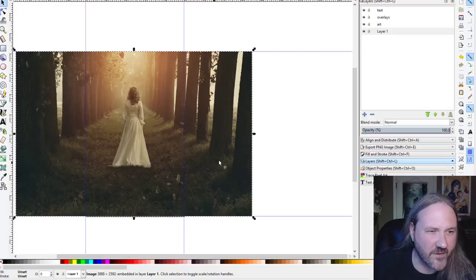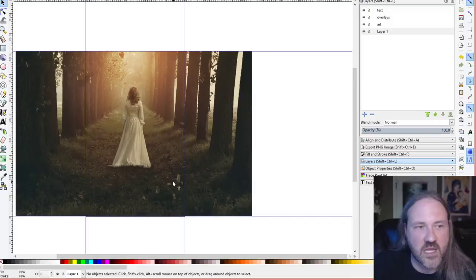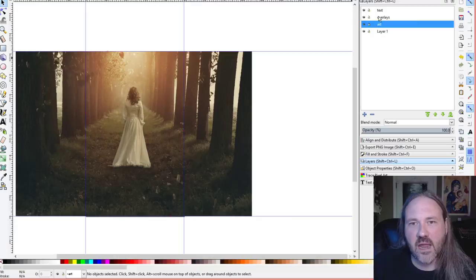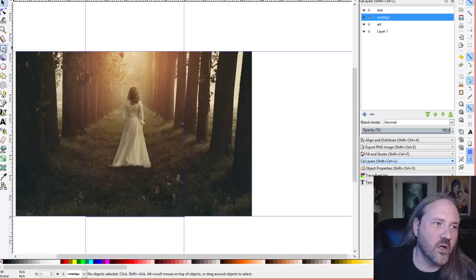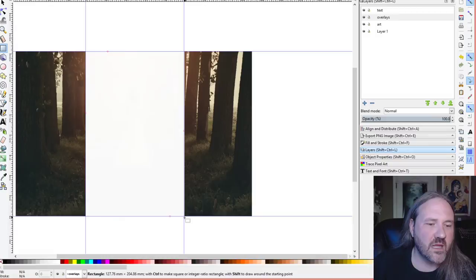All right, so now that we have the image, the next thing we want to think about is color grading and things like this. Color grading is way easier in Photoshop. It's just much easier. However, if we go to the overlays layer and we decide we're going to use that one, we can actually draw some color overlays. So this is a really cheap and easy way to do it. Let's say we don't like this color and we really want something that is maybe more pink. We're just going to cover it up with a square.